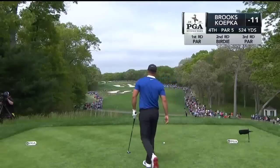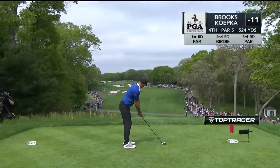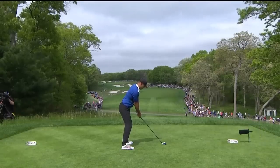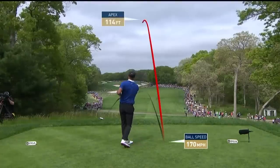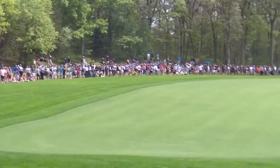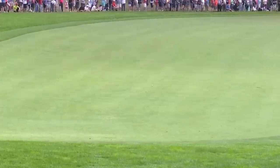Let's take a look at Top Tracer, presented by Michelob Ultra. And Steve, he's going with the 3-wood here. I think that's a great play. He's taken driver the last 3 days, where his target had to be too far left. That should be perfection. There it is, just trundling down the hill in the center of the fairway.